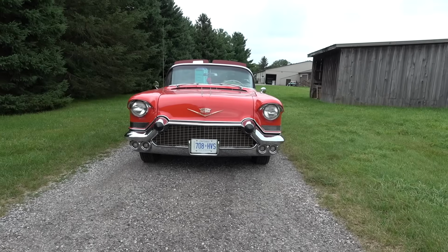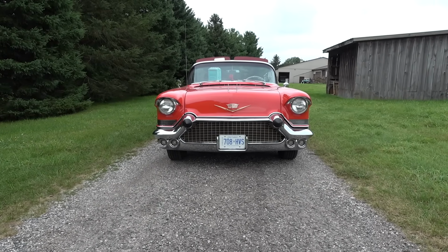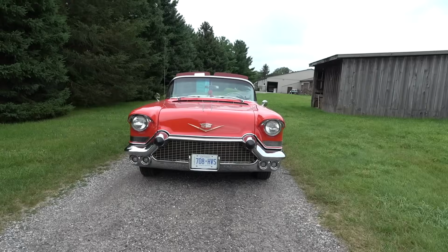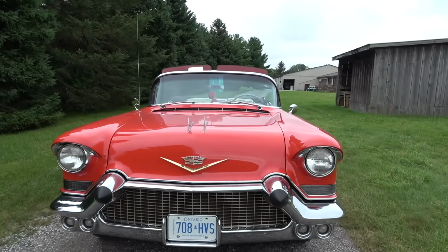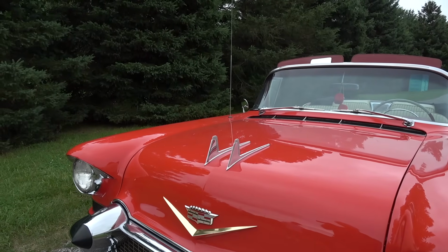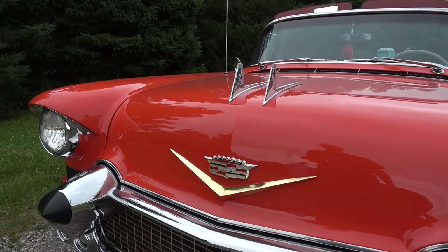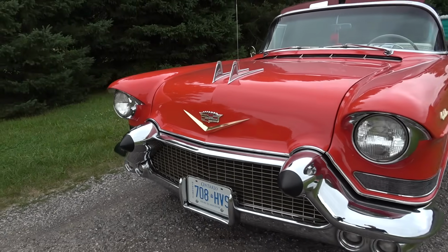The single headlight, let me get right in front of it. I guess you'd call it a hood ornament, but it looks more like two slicers put on a hood to go through the air. The beautiful badge, the big V. Take a look at that bumper.